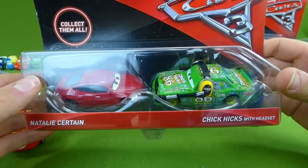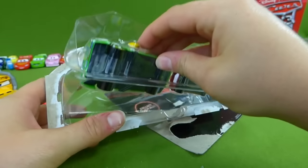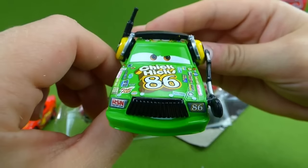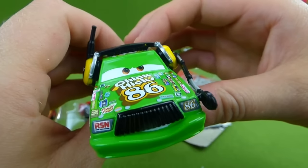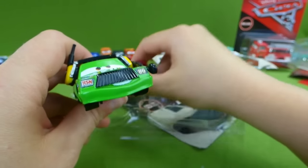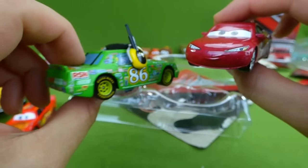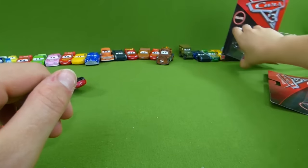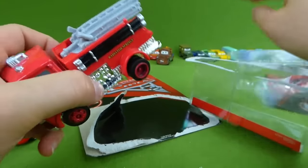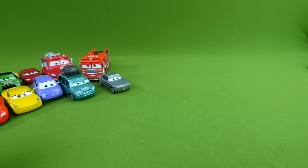We have Natalie Certain and Chick Hicks with his headset. I think he's gonna be a sports announcer in the new movie. So that's really cool. Here is Chick Hicks, number 86. That is a really cool headset. He's got his mustache. And then we have Natalie Certain. Then the last one we have is actually another Red. So that's kind of cool. So we have two Red Diecast toys and a tiny Lugsworth. Now you've seen all of our new diecasts, but here's some of our old ones.